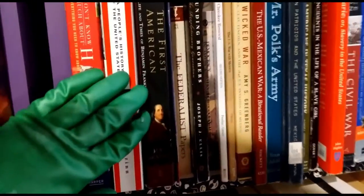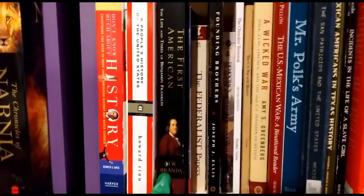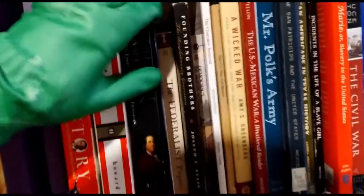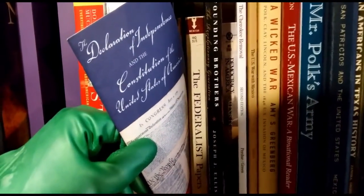I got my own copy here. Then we've got H.W. Brand, a really popular historian. This is his The First American, his biography of Benjamin Franklin. And over here, I've got the Declaration of Independence and the Constitution.